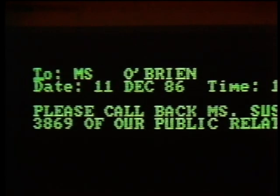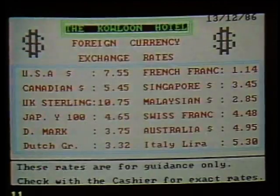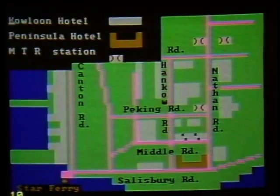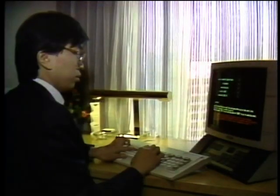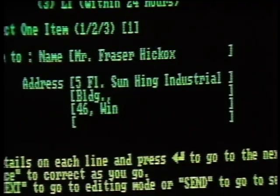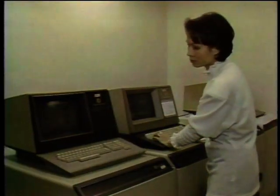To a new guest, the telecenter acts like a smart TV. It provides personal information, like messages, and the status of your hotel bill. The menu-driven system also features general services like exchange rates and the weather report. If you're new to the area, you can call up a map or find out about tours to China. And business travelers can request a keyboard-equipped telecenter, which then functions as telex and word processor. To provide these services, the Kowloon Hotel has moved away from the conventional mainframe to its own local area network.